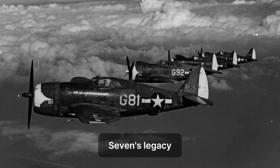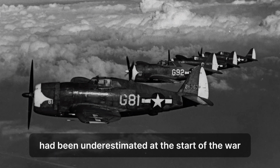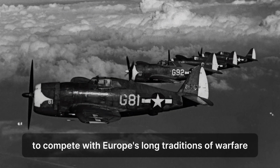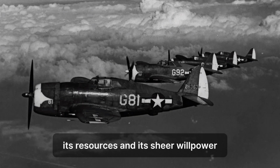But the P-47's legacy extended far beyond its physical capabilities. It became a reflection of the people and nation that built it. America, too, had been underestimated at the start of the war, seen as inexperienced, untested, perhaps too industrial and unrefined to compete with Europe's long traditions of warfare and engineering. Yet, like the Thunderbolt, America found strength in its size, its resources, and its sheer willpower.